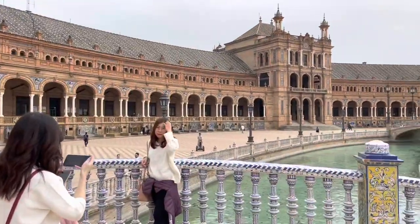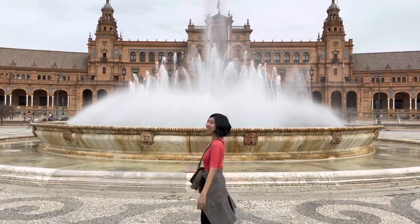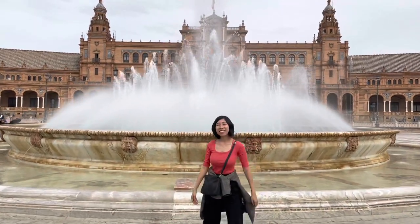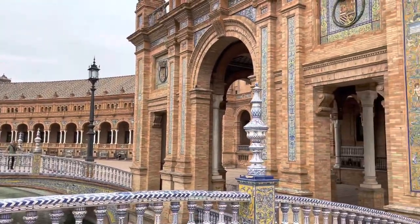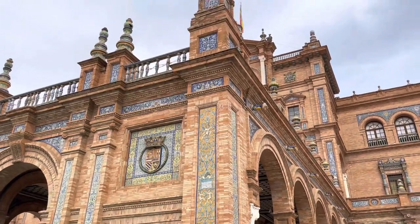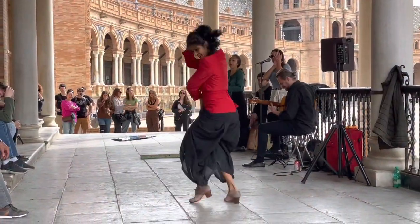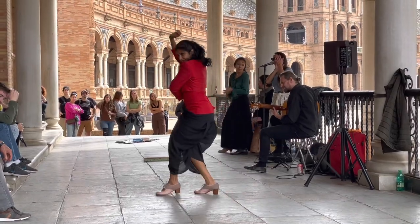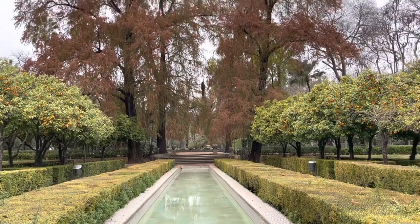It's a very photogenic place. Other features are the large fountain in the middle and a canal with four bridges. Visitors can rent a rowing boat and enjoy a peaceful day here. You can often catch a flamenco performance too. And since you're already here, why not take a walk at the nearby Maria Luisa Park?